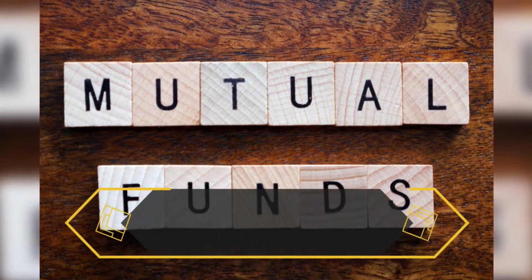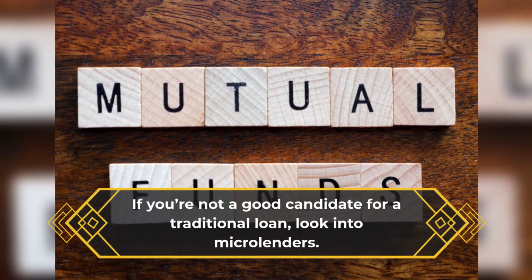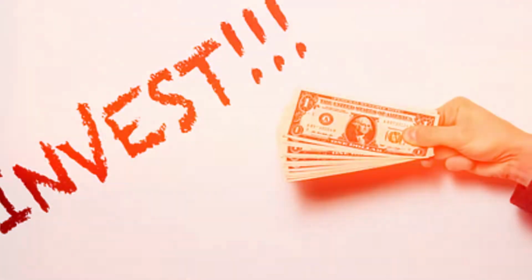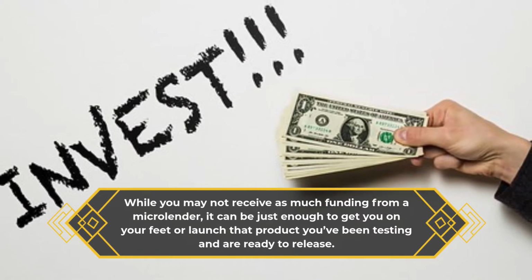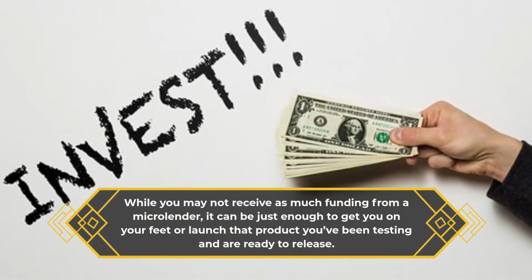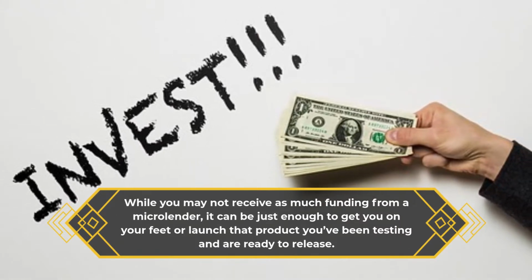If you're not a good candidate for a traditional loan, look into microlenders. While you may not receive as much funding from a microlender, it can be just enough to get you on your feet or launch that product you've been testing and are ready to release.